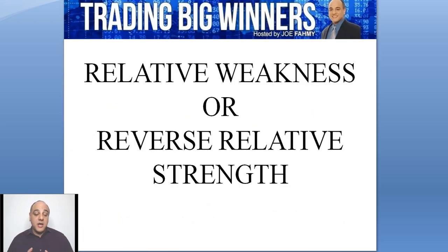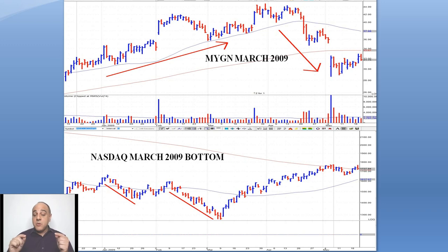Now, I want to touch upon the opposite of this, which I call relative weakness, or the reverse of relative strength. I remember with this example, Myriad Genetics, MYGN, that's the chart at the top. I remember trading this around the March of 2009 bottom. You can see it broke out right around, towards the end of March and made a new high, bought it around 40, immediately went to 44, and I'm thinking, I've nailed this, is going to be a big winner because this thing is one of the first stocks to emerge to a new high.